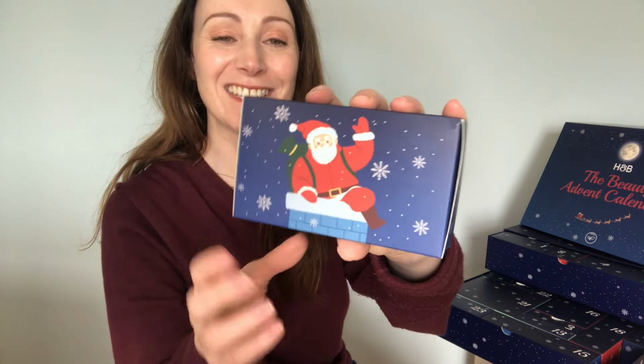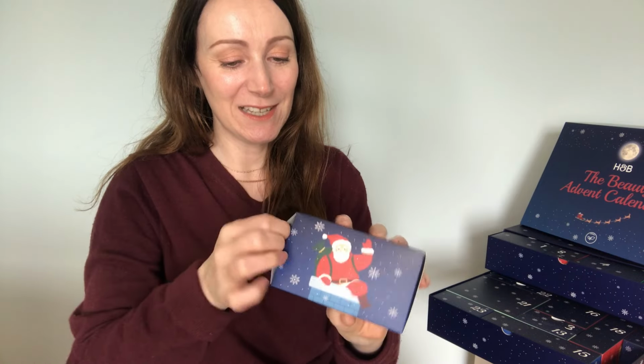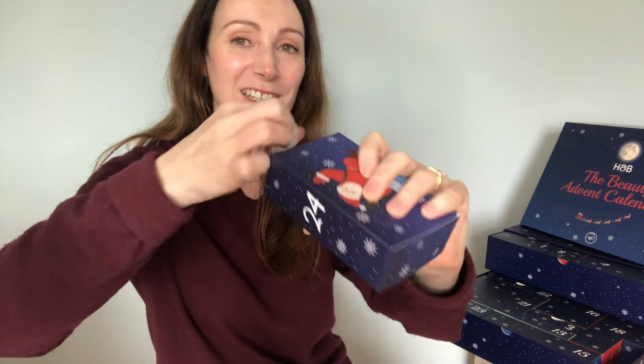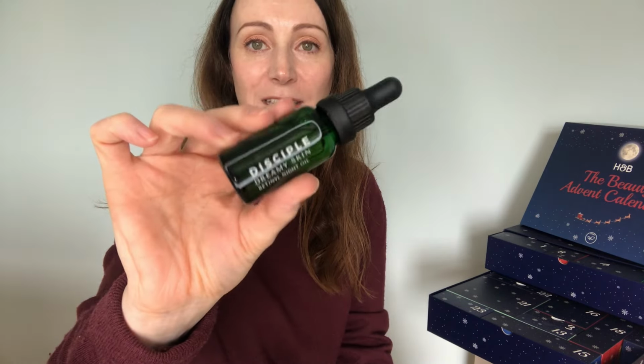Before's here, and we've got Santa on it. So Santa's here on Christmas Eve. Let's see what we've got inside this one. I like that they've put the Santa on it. That's quite sweet, isn't it? Oh, we've got an oil. I think this is an oil from Disciple. Dreamy Skin. Oh, this is going to give us dreamy skin on Christmas Eve.